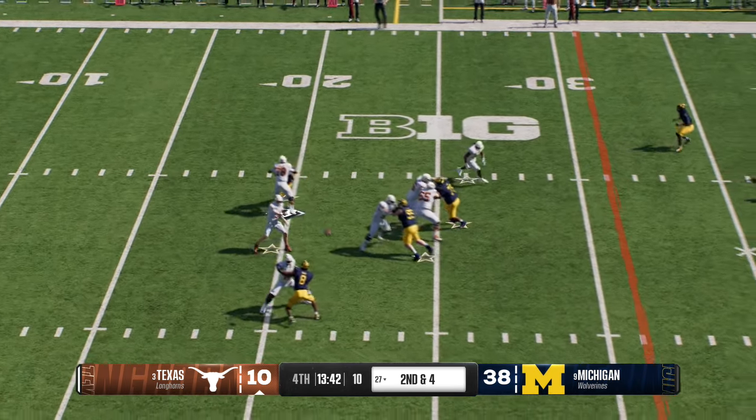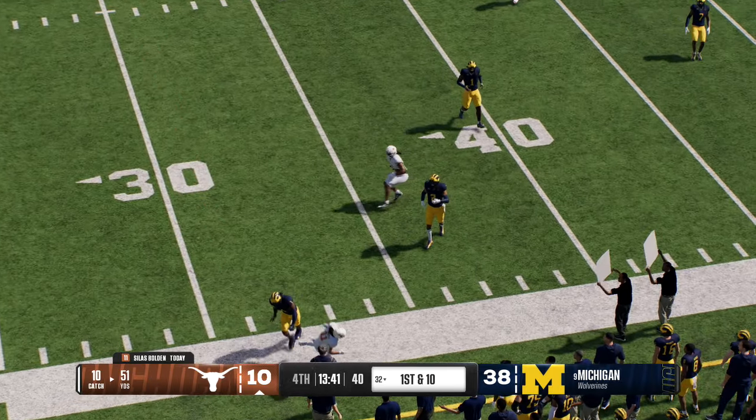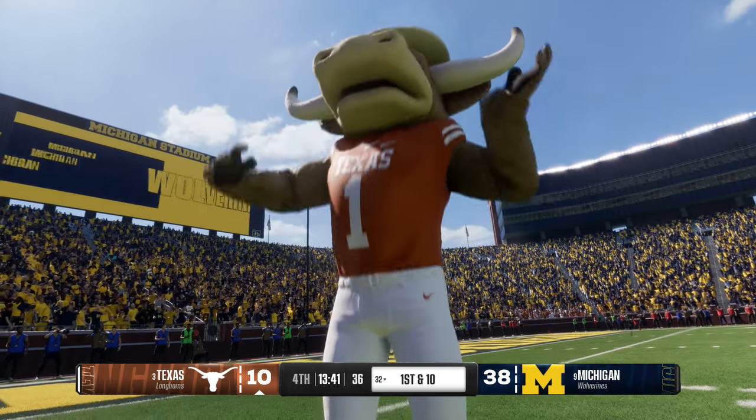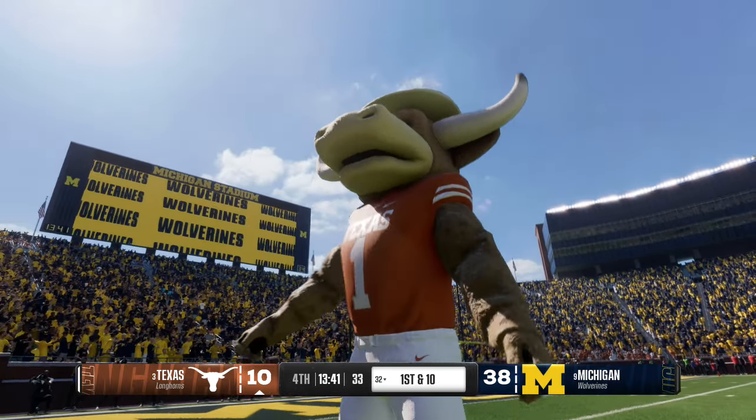Looking to throw. Quarterback looks to his right and finds his man. Ball carrier heads out of bounds, but the pickup is good enough to move the chains. First down.